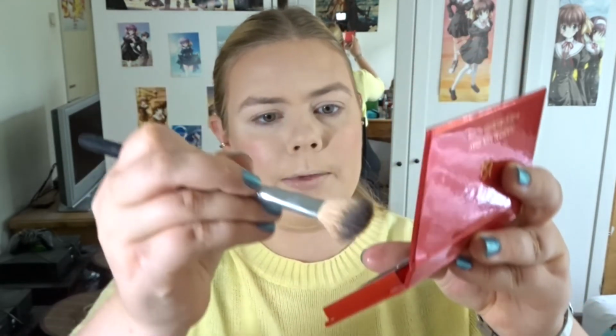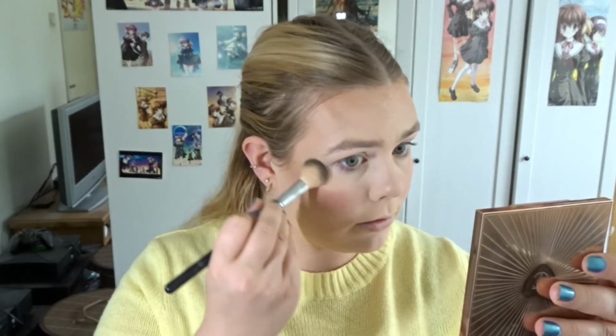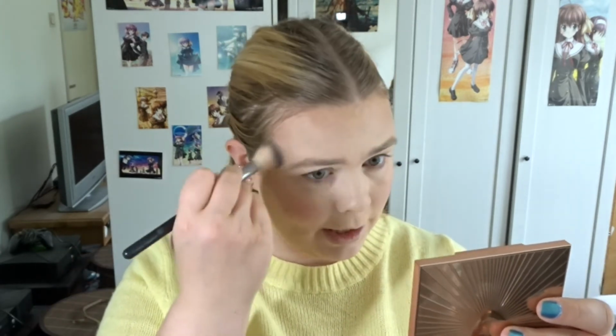Just for good measure, I'm also going to use the highlighter. I'm really rubbing my brush in very heavily, because this has hardly any payoff when I'm swatching it. And that's all I'm getting. It's actually less shiny than the blush. And it has these tiny little glitters in it, like I'm sweating a little bit. I never like those. So I will put it on the other cheek, but I already know what I'm going to do with this palette.